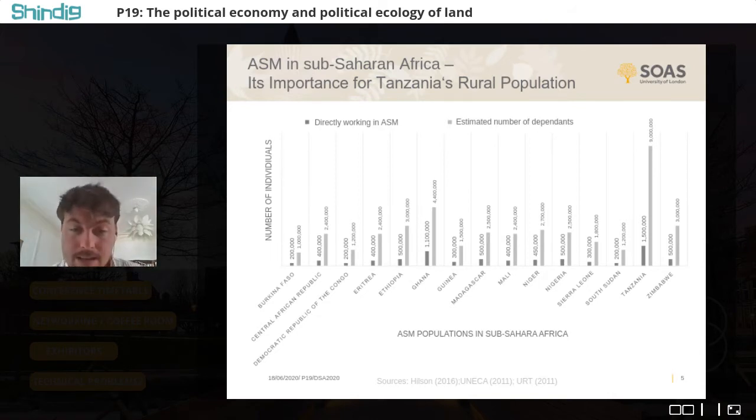If we go to the next slide, you can see that Tanzania in particular is considered to have one of the largest populations of dependents from the sector, argued to be around 9 million people. If you know that Tanzania has around 57 million inhabitants, this is quite a large fraction of its population. Nevertheless, these numbers should be taken with a grain of salt. First, because these are informal activities, it is difficult to really capture the true number of people involved and indirectly involved in the sector.